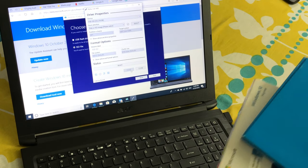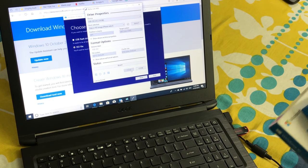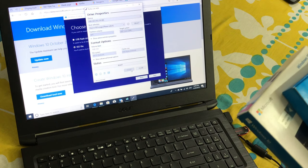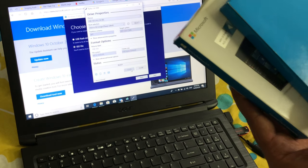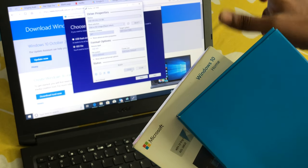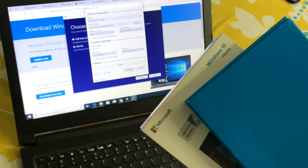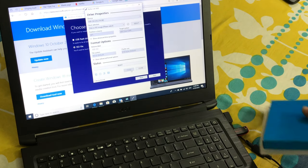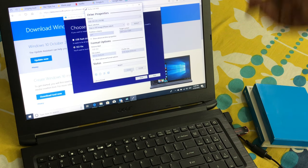Once you have created the bootable media and you run through the installation, it will prompt you to enter the product key. All right, so if you had the same product key in your previous computer, no issues, it will overwrite and the product key will be installed in this system only. And in the previous system, when you go and check, it will not have any product key at all, because it has got overwritten from your previous system to this new system.